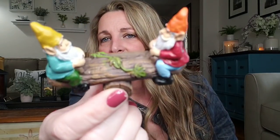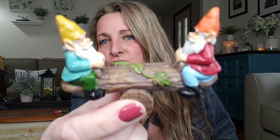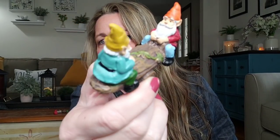And you know what, you guys? I really think they put some effort this year into their fairy garden stuff, and like the little, I call it the Candy Land, because the detail they have on these this time around is so much better. And they have some weight to them. I am very, very impressed this time around.